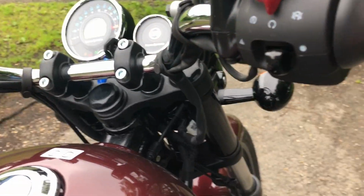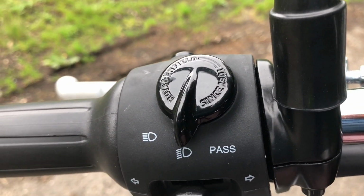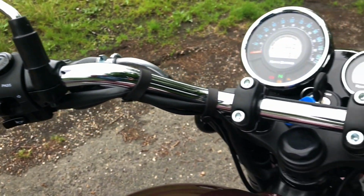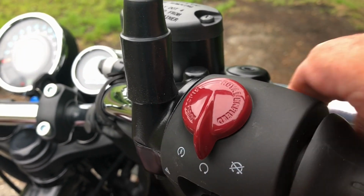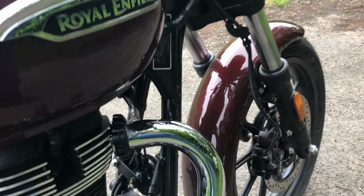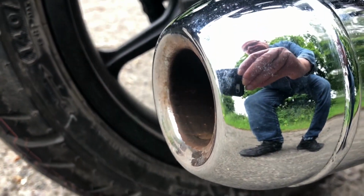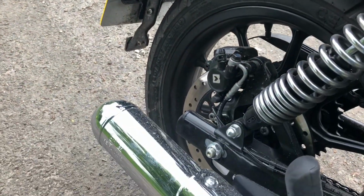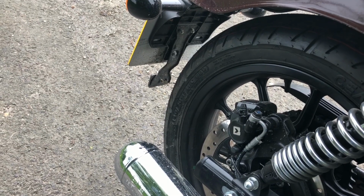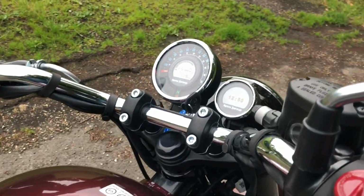Actually, I'll just show you how it starts. These are made to look like the old Bakelite switches. So to start it, you just... sounds pretty nice. The engine, quite a nice thump at the exhaust, although I may change the exhaust if I get one. A bit of a backfire there. Anyway, let's ride on and see how it goes.